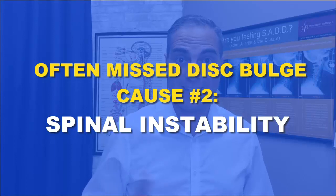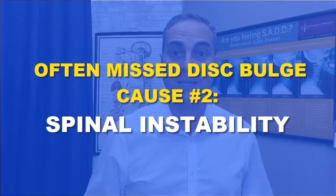Now, number 2, which is an often missed cause of lumbar disc bulge or lumbar disc herniation, like L4-L5 disc bulge or L5-S1 disc bulge, is what's called an instability. There are different types of instabilities, but some of the common ones that we see are either an anterior listhesis or a retrolisthesis. What that means is this.